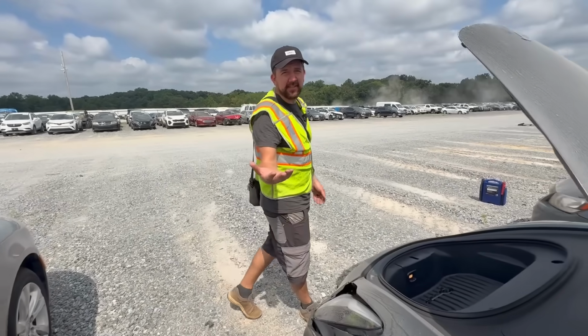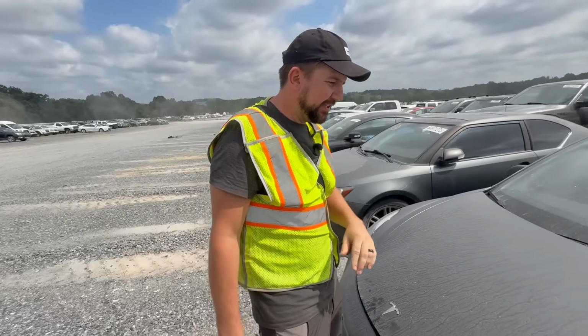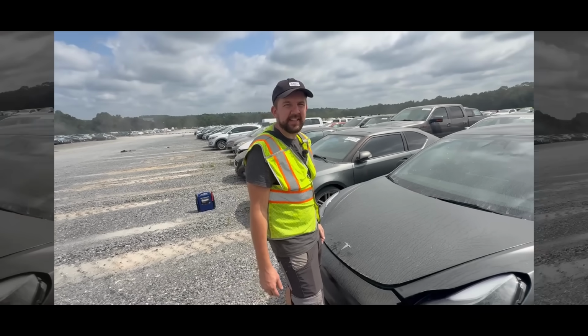They're saying that the price on Teslas are going down and should be able to go for really cheap. So let's see if that saying is true and see how much this thing goes for at the end.